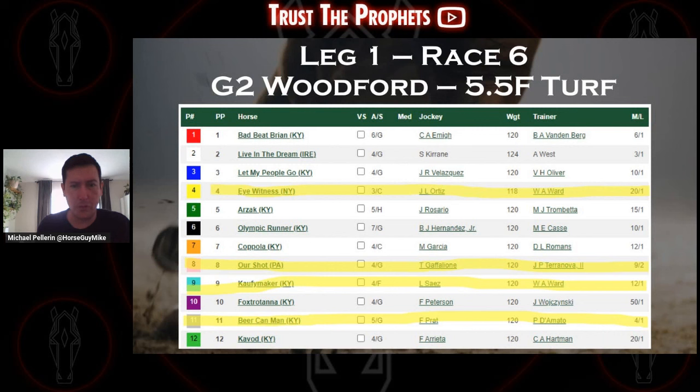Moving down to the number 8 horse, R-Shot, Tyler Gaffalione. I love Tyler Gaffalione anytime he's riding on the turf at Keeneland. I think it's a great combination there. This horse ran back at Saratoga back in September, got third by a neck. This is Gaff's first time riding this horse. It was previously ridden by Castellanos, by Saez, by Sammy Camacho. So jockey change could be something this horse could take advantage of.